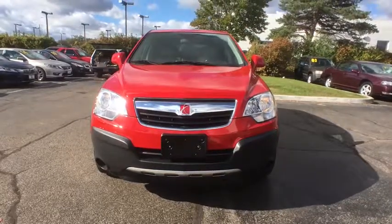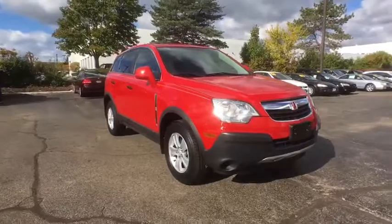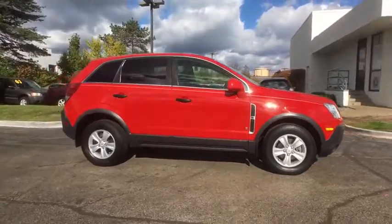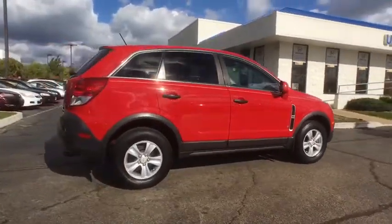The 2009 Saturn VUE. The VUE is stylish outside, while inside is a versatile cabin that offers several alternatives for hauling people or cargo. The interior is attractive and European in style, modern and classy, with comfortable seats.